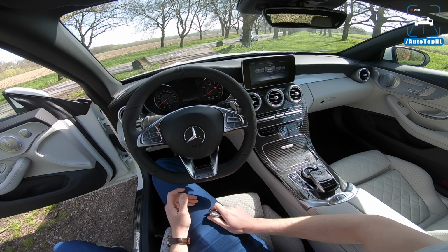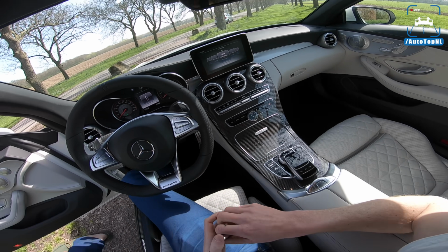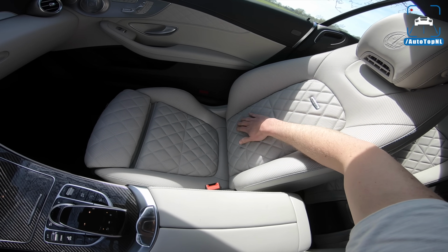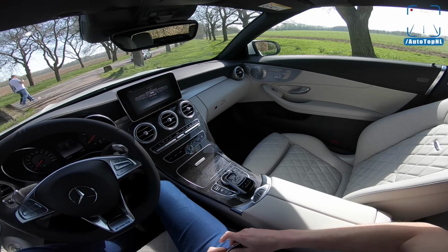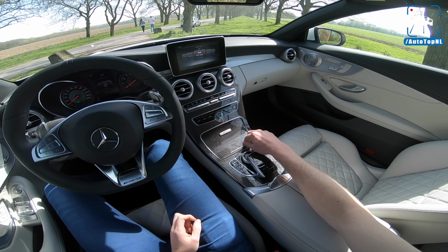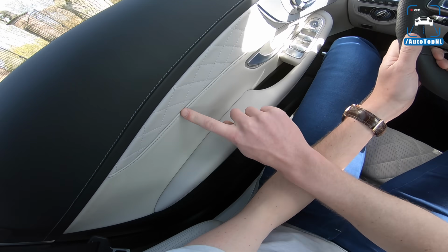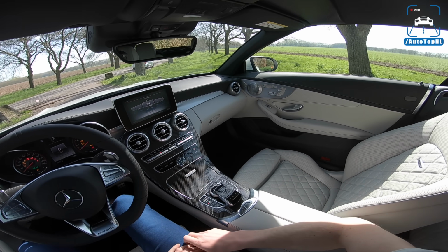It also gets the steering wheel from an S63 convertible, which is a bit more luxurious and fits this car, I think, a bit better. So it also has that diamond quilted leather. It's really soft, these seats are really cool, and it gets the air scarf as standard, so you don't have to pay extra for that. And that's a win in my book. Alrighty, what else? Well, that ocean blue stitching really goes everywhere, so it's on the doors as well, on the center console. Yeah, it is really pretty, I think.